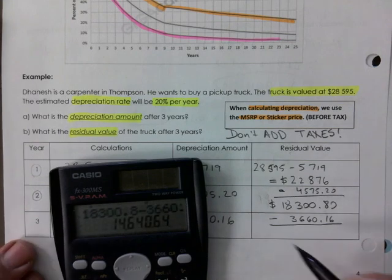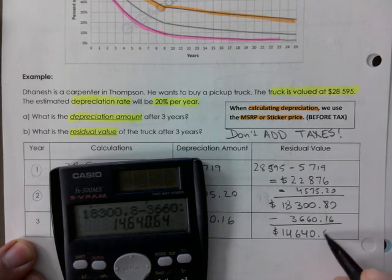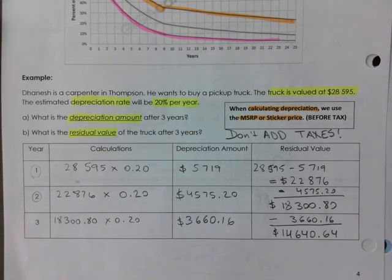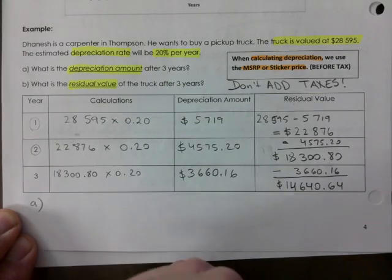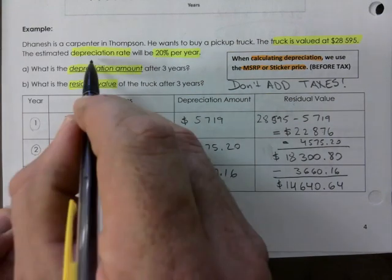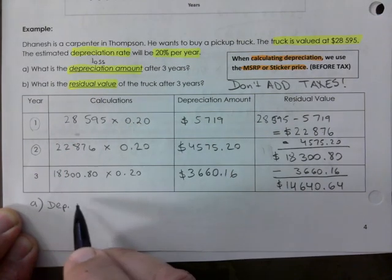So that is 14,000. 640, 64. Okay. As I said, this is just a template. We're now going to answer the questions, okay? To understand this. So for A, it's asking for the depreciation amount, the loss, right? It's asking for the loss, right? Depreciation amount.